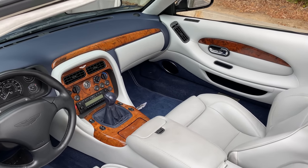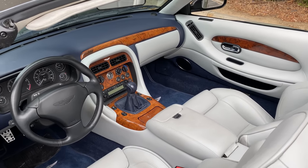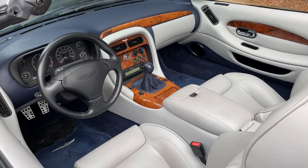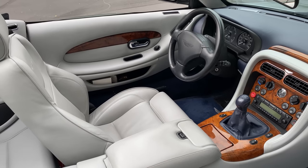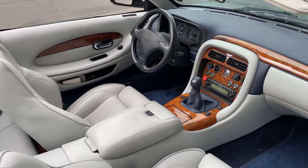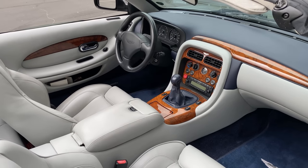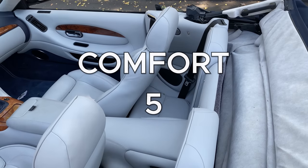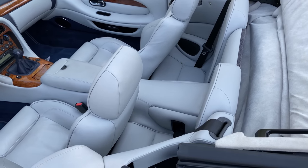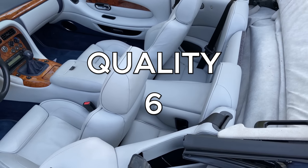Next up are the daily categories and features. This car has what you'd expect for equipment, but not much else, and it gets a 3 out of 10. Comfort is nice, although the driving position is a bit compromised because the seat doesn't adjust down. It's not broken, that just wasn't one of the adjustments Aston gave you, so long-legged people might get a bit cramped. Still, the ride quality is good for a sports car, and it gets a 5 out of 10. Quality is okay, the interior is nice enough, but materials aren't amazing, and reliability is a question mark, and it gets a 6 out of 10.